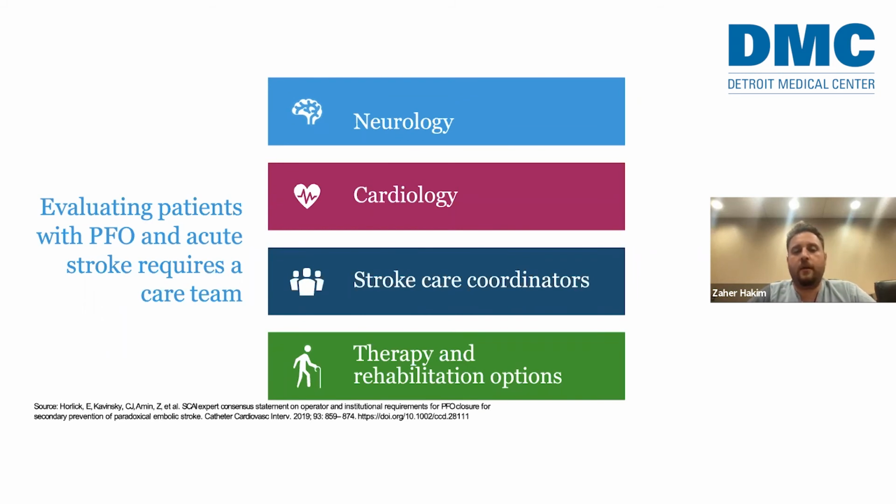Is it embolic? Is it atherosclerotic? Is it related to something else? Is it cryptogenic? So the neurologist will determine if this is a cryptogenic stroke or not, and then can coordinate with the cardiologist if this PFO needs to be closed or not.